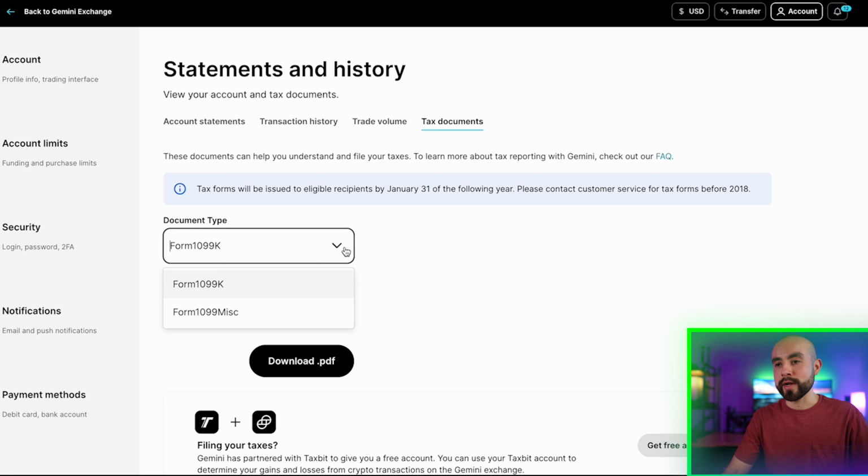Next, I want to talk about retrieving your Gemini tax reports. To retrieve your tax reports from Gemini, you simply have to sign into your account and follow a couple of simple steps. So let's hop on over into the Gemini app and I'll show you how to find and retrieve your tax reports on Gemini.